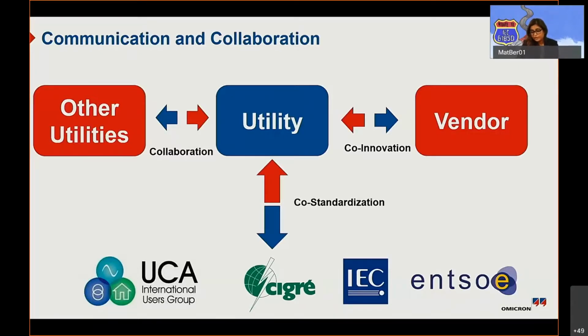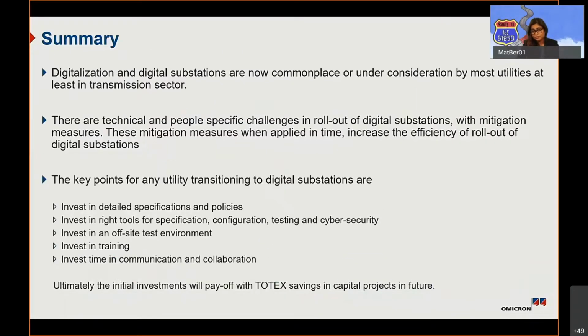So that's really the end of my presentation. I will be happy to take any questions after this, but just to summarize what I've said to you right now, digitalization and digital substations will be a commonplace, or they are a commonplace, or at least they are under consideration by many utilities, especially in the transmission sector.